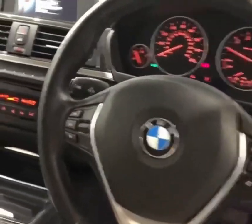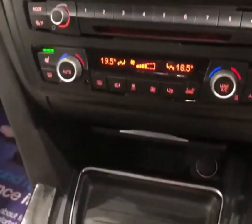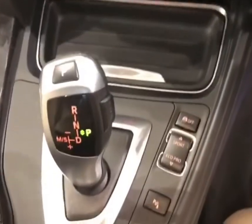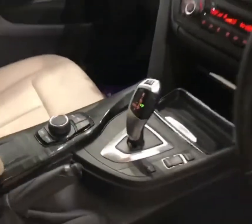Nicely equipped, leather multifunction steering wheel. There's a media display screen. We've got a CD player, dual zone climate control, and there's the automatic gear selector, together with the iDrive controls. You have an economy and a sport mode setting.